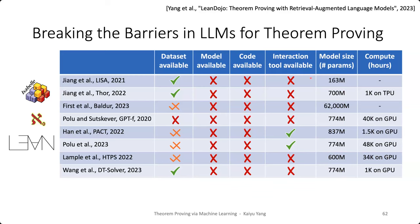I just want to fix an error here. I believe for the interaction tool availability, the work from Albert Jiang should actually be marked as available. They recently released this tool. So this is an error on the slide.